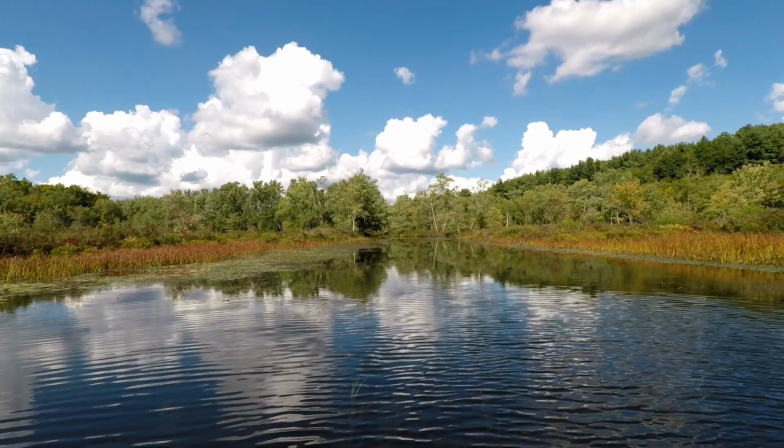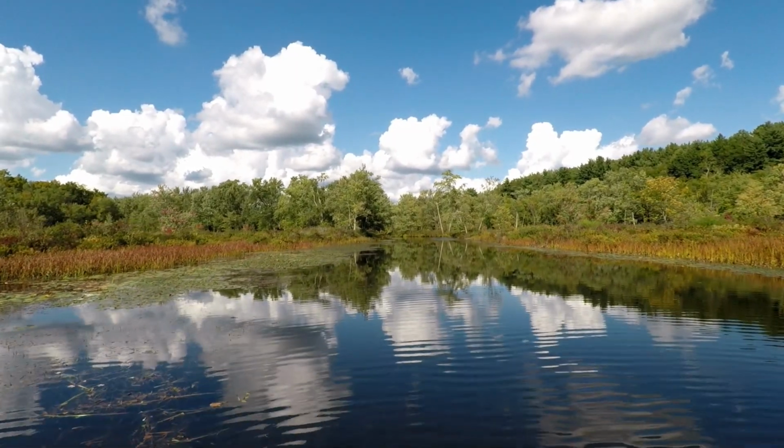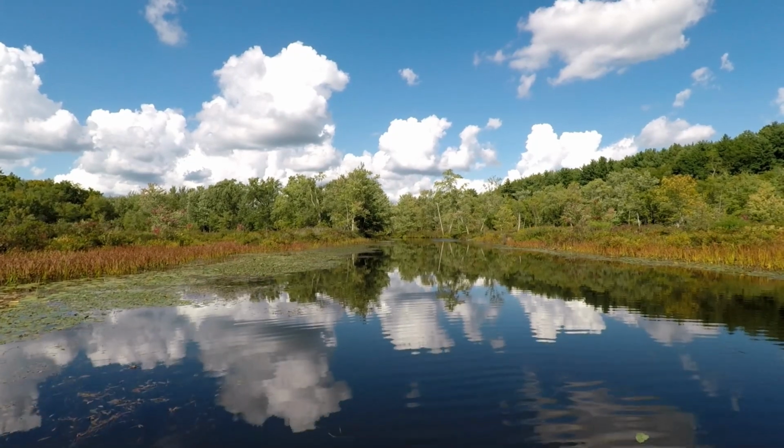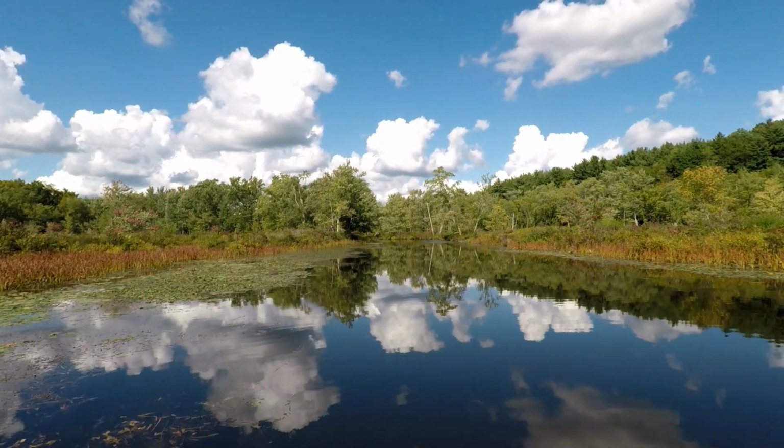Is it just me, or do those clouds look really fake? But they're not. Or if I did fake them, I did a great job in doing some corresponding reflections in the water.